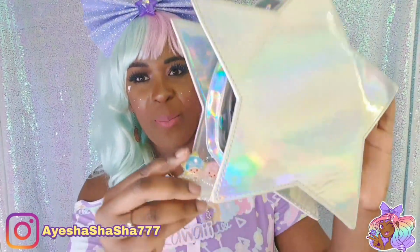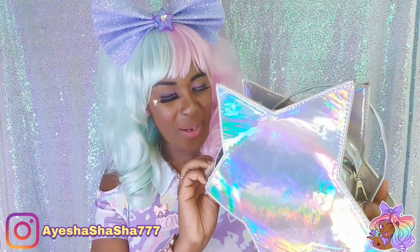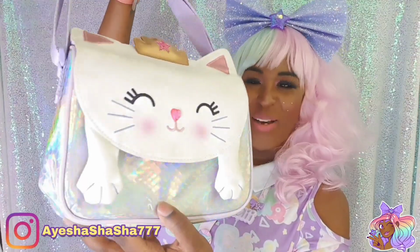Bag charm wise, I put on my little twin stars bezel that I made, which is super, super cute. This is an old one. Oh my gosh, I don't even remember when I made this. This was sometime last year. This is very, very old. Speaking of holographic, check this out. Check out my little cat queen here.